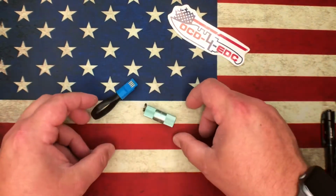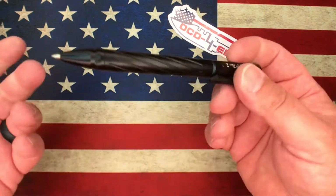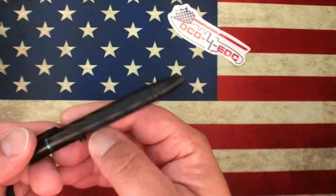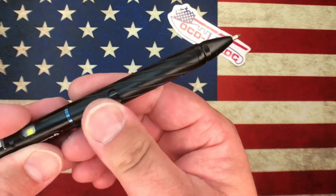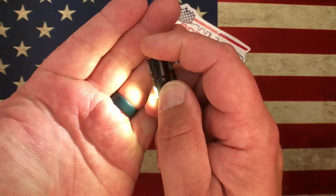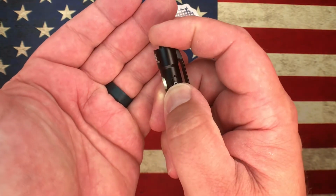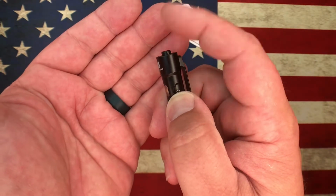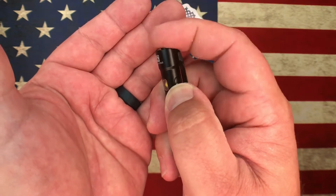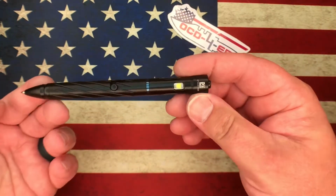So Olight, they're just killing it with these things. Super cool. And then, man, I'm dropping everything. The Olight O-Pen 2. Man, I'll tell you, this thing, you've got the bolt action pen, plus you have this little light here that has 4 different modes on it. Goes up to, I think, 120 lumens, and has the same UI as the standard Olights. If you just hold, it's momentary. And if you fast press, then it's on. And then if you hold, it'll scroll through the modes. Pretty impressive for just a pen.